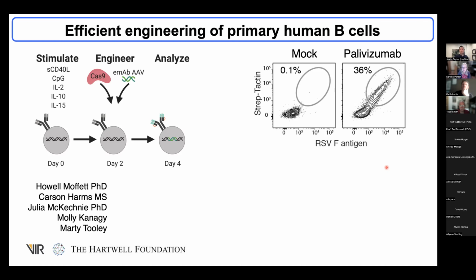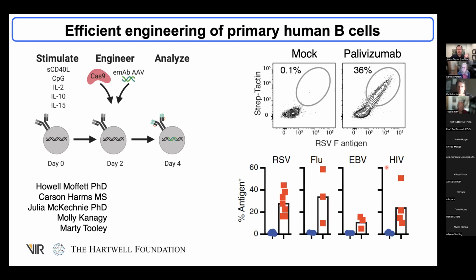And when I started this project, I originally wrote in the grant, if we could get 1 to 10% of the cells to express our antibody of interest, I'm going to be thrilled. Maybe I didn't use that exact language, but I think it came across in the grant. And so when the people in my lab, Howell and Carson, and this particular experiment was done by Julia, came to me and were showing these percentages, I think we got as high, if we look at the summary data here, as about 60% of the cells engineered to express our antibody of interest.